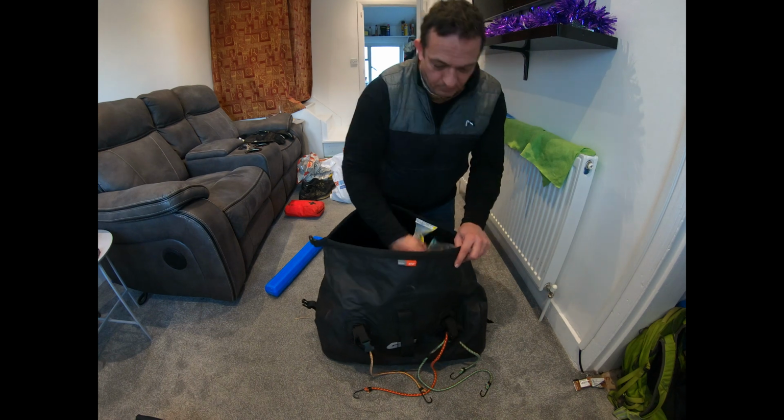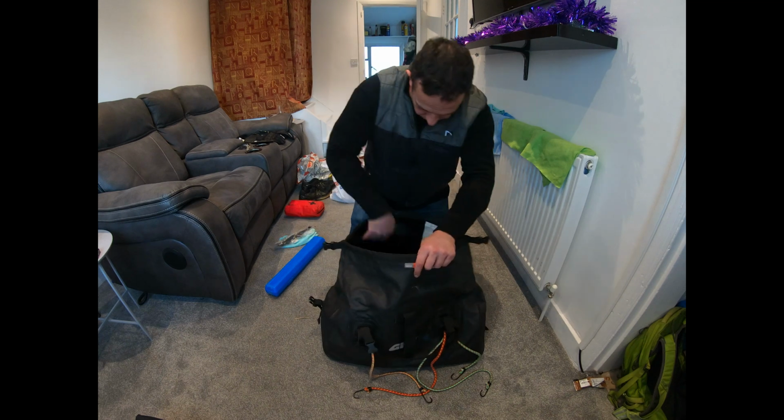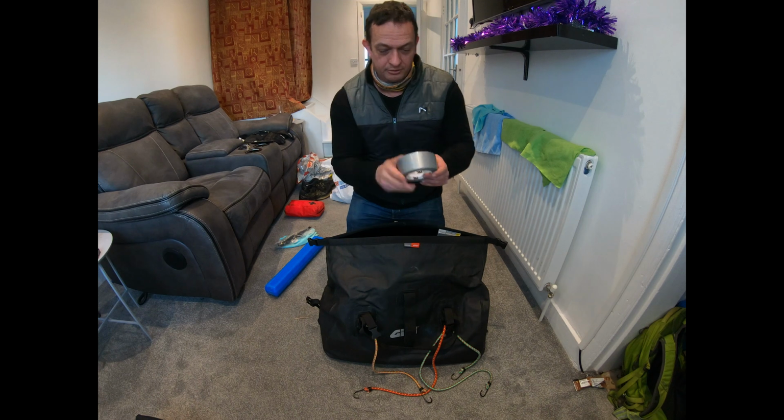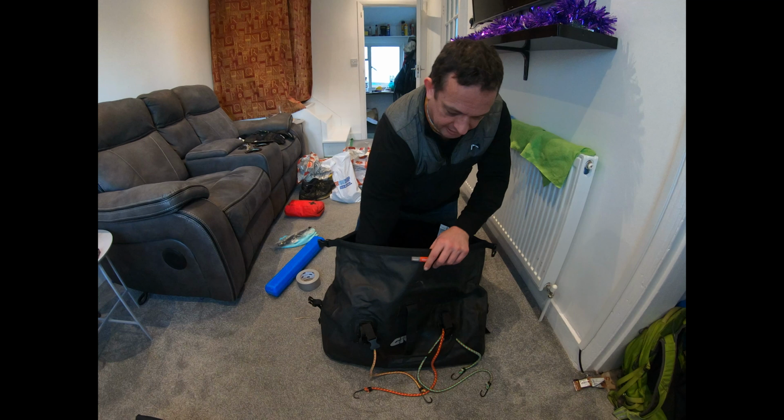Right, more cable ties, random cloth, gaffer tape. Fantastic. You never know when this is going to come in handy. Wonderful.